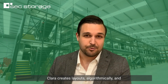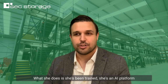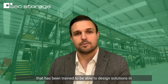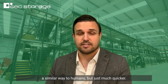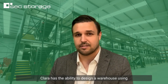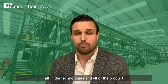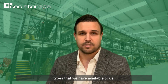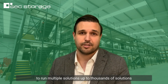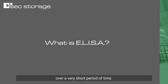Clara creates layouts algorithmically and then rearranges them accordingly. What she does is she's an AI platform that has been trained to be able to design solutions in a similar way to humans, but just much, much quicker. Clara has the ability to design a warehouse using all of the technologies and all of the product types that we have available to us, but she can do it in milliseconds, enabling her to run multiple solutions, up to thousands of solutions, over a very short period of time.